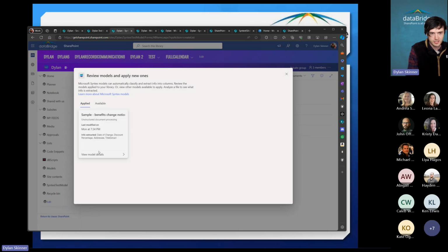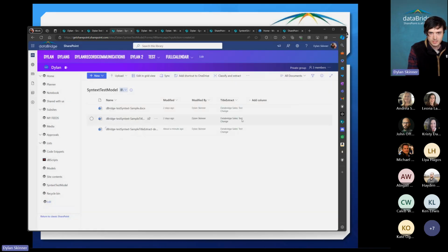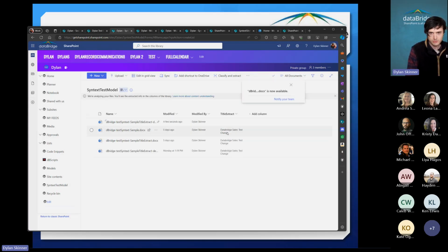So this sample one here, I've already got it applied. It's just a simple example. I've got these documents, and anytime I drop one in here, I'll show you what happens. I'll drop a new document in, and it's extracting out the title of the form into this new field I just called title extract. It'll automatically rip out the header from the document and tag it into the title field.